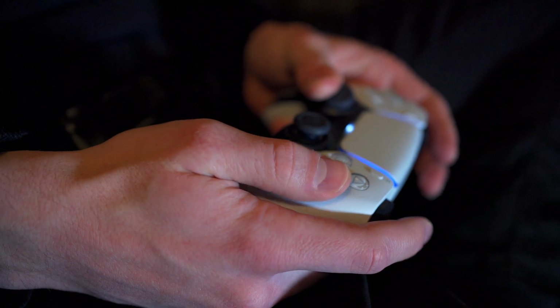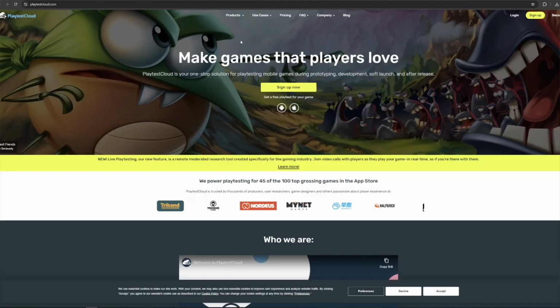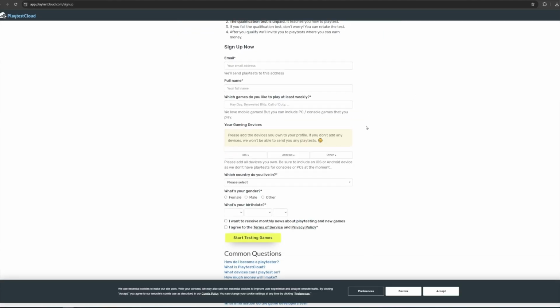Method number 2 is a website that pays you to test out video games. This website is called Playtest Cloud. The process to signing up for this website is pretty simple as well. You simply apply and then they're going to send you a qualification test. Once you pass that qualification test, this website will send you emails to invite you to test out other games, which you can then start getting paid for.